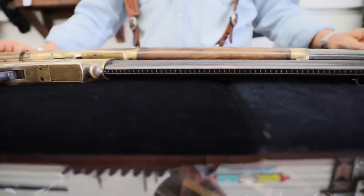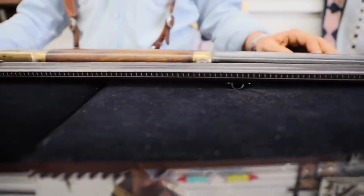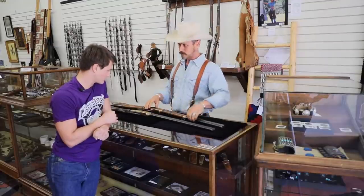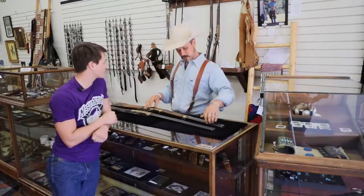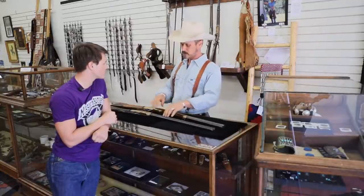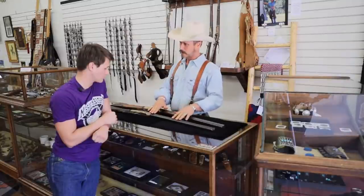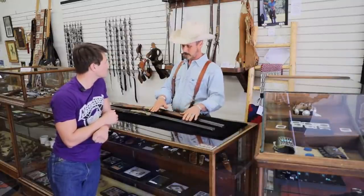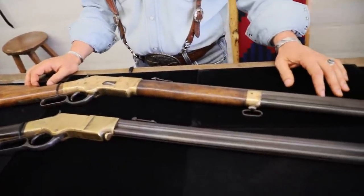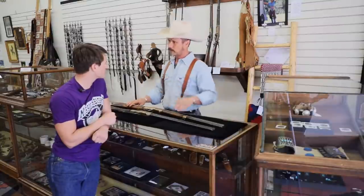If you look real close, on the bottom of the magazine tube here, it's open on the Henry, and they figured out that let dirt and grime in. So when they came out with the Yellow Boy in 1866, it's closed now. Also, in the heat of battle, whenever they were firing these rapidly, this barrel would get really hot and it was hard to hold on to. So they put a wood forearm on the improved version in 1866. They do look similar, but that's a good point.